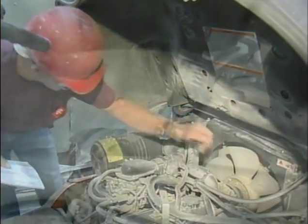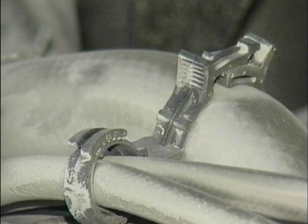A lot of hoses in there. Jim assumes it's no big deal. What's one hose out of a ton of hoses? So on the inspection form, he doesn't even record the leaking hose.